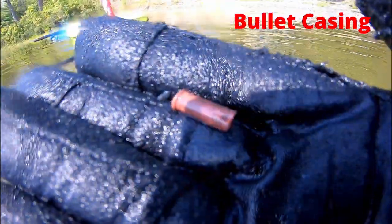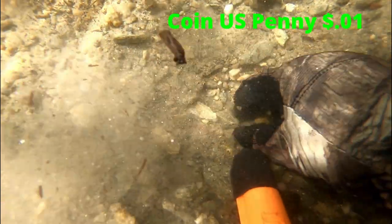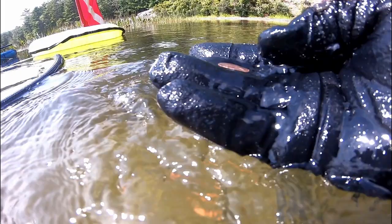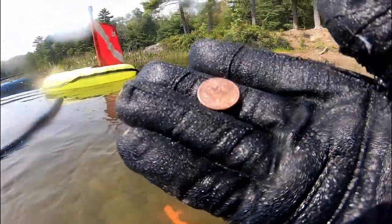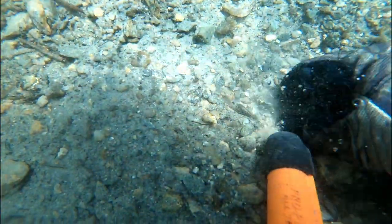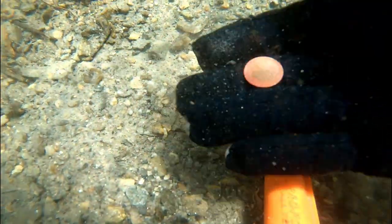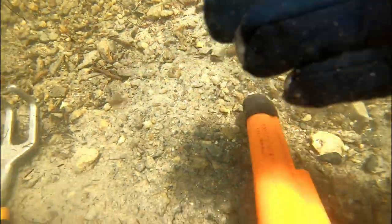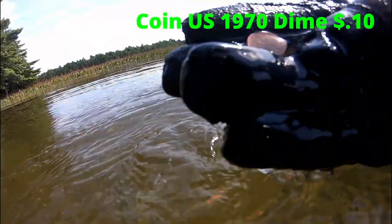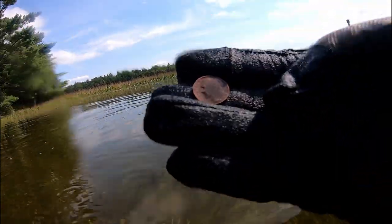Finally, something different. We got a bullet casing. Here's another US coin. It's a penny. Here's another one. This is a US coin, 1970 dime. I'm starting to feel like DJ Khaled, and another one. Another one.